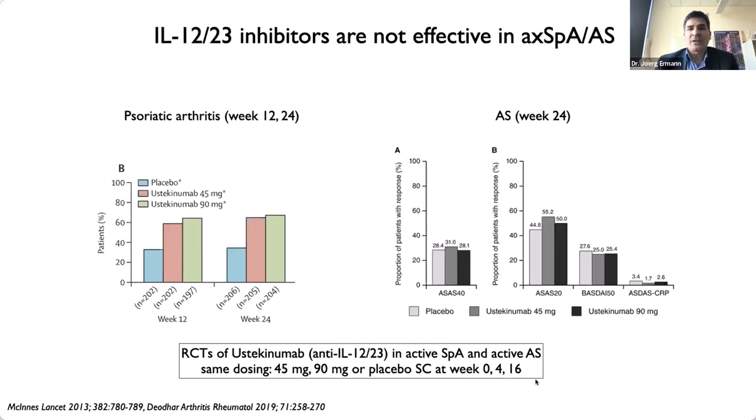But then when drugs became available and inhibition of IL-23 was attempted in the clinic, it didn't work in ankylosing spondylitis. So on the left here, we have the results of a clinical trial in psoriatic arthritis with ustekinumab, which inhibits IL-23 and also this other cytokine. And you see that there was a significant difference in the groups treated with the drug versus placebo. But then the same trial design in ankylosing spondylitis failed to show a difference. So that was a big surprise for the field.